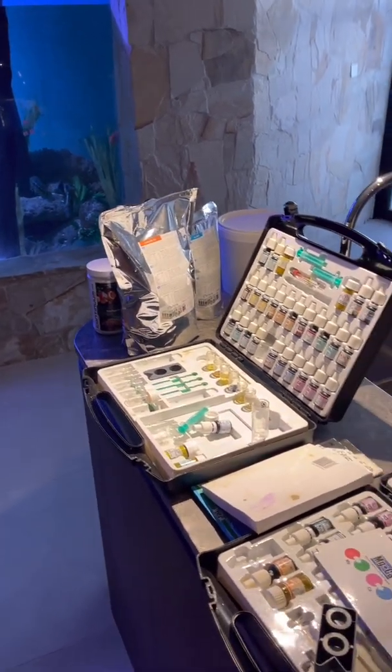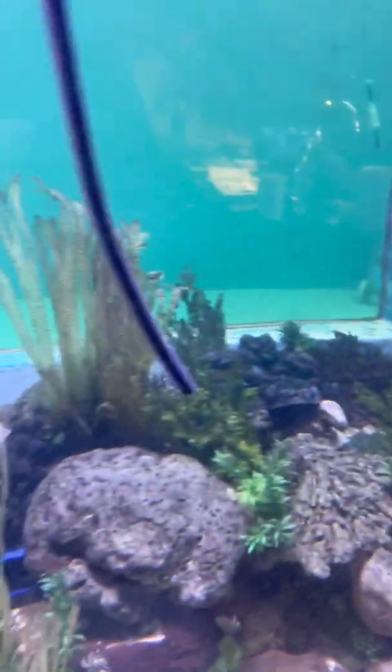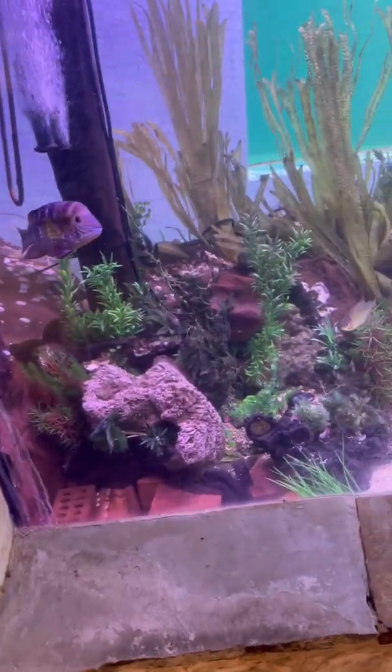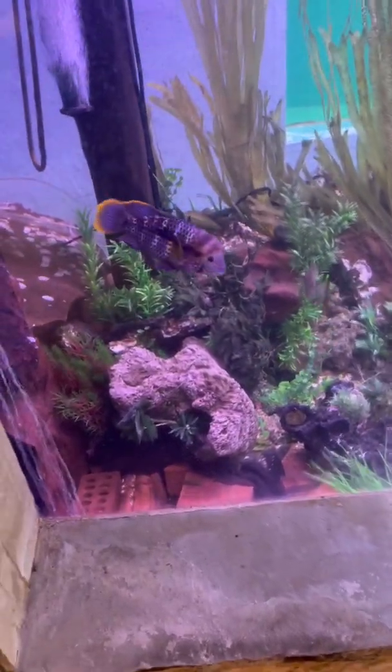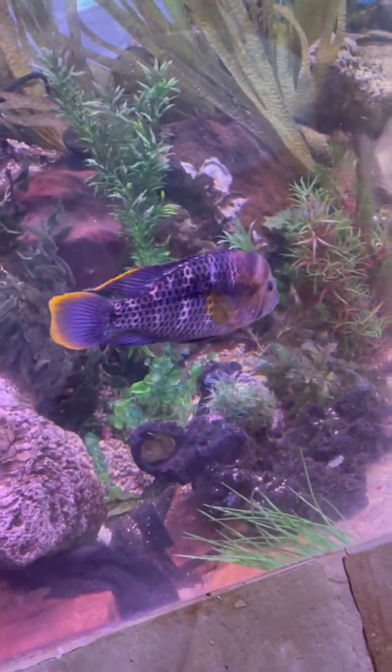And that's really, really going to help the body slime of the fish and the general immune system of the fish. So I definitely want to get the GH sort of 10 to 12 is ideal, but obviously not 0. So we definitely want it up. That is a beautiful green terror.